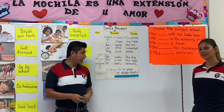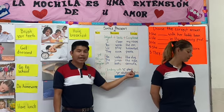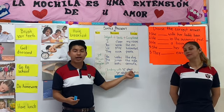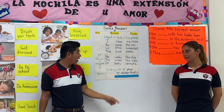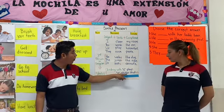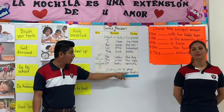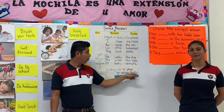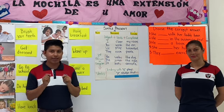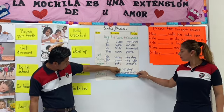In this case, you can see the examples, play and study. The difference is because play ends with Y, but before Y you have a vowel, and for that reason you just add S. In the next one the ending is Y, but before Y you have a consonant. For that reason, replace Y with IES, okay? Don't forget that, please.